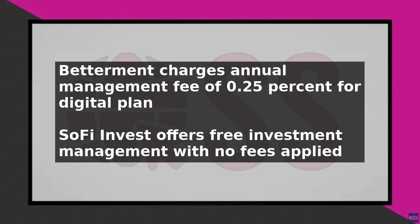Betterment and SoFi Invest are two popular robo-advisors that offer investment management services to individuals. To determine which one is better, let's compare their key features and services. First, consider the fees associated with each platform.